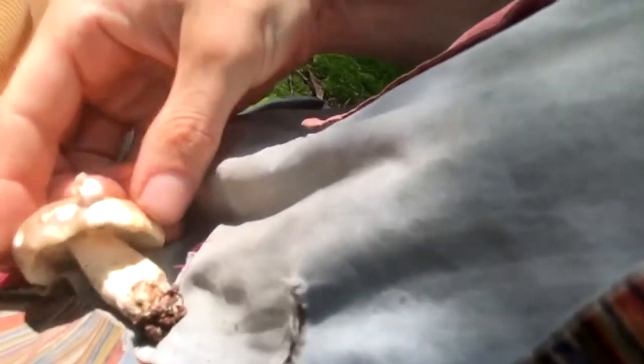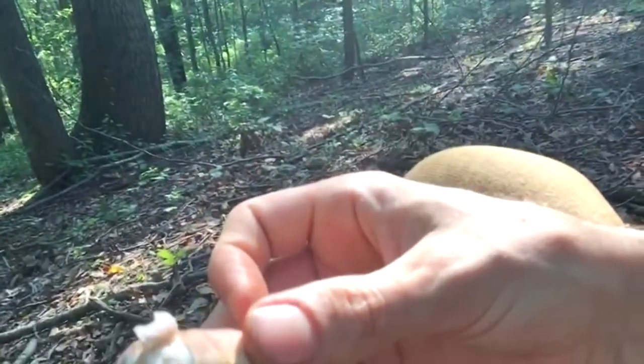It's not really working, of course. Let's see, maybe you can see that. So that is the peeling, what I'm going to call a pellicle. Someone out there can correct me. So that's all significant parts of determining a Russula. Not many of them are edible. The green ones are the ones that I eat.